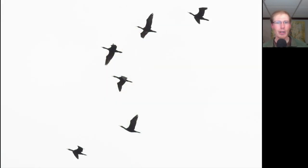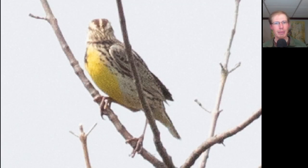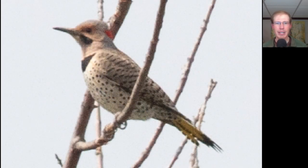Here we have some large dark water birds with long necks and fairly long tails. These are double-crested cormorants. Here's a bird that perched up in a tree and is facing away from us, so you're seeing the back of the head. We see the front of the bird is bright yellow with a black bib, and the back of the bird is more camouflaged. This is an eastern meadowlark. And perched in the same tree, we have another bird that's got some drab brown patterning to the back, but also some yellow highlights as seen here in the tail. We see some red on the back of the head and a black mustache, making this a male northern flicker.